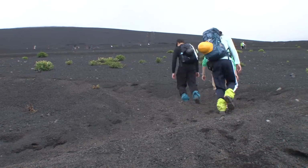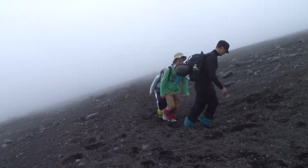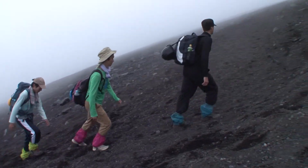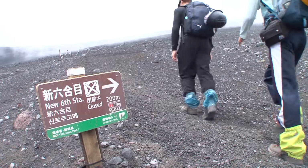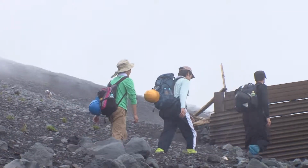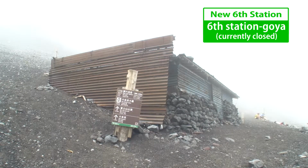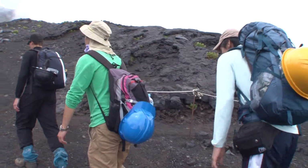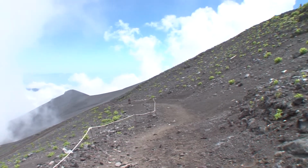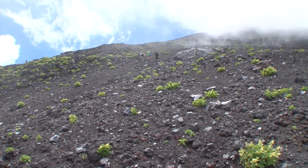Above Jirobo is the most difficult part of the GOTEMBA Trail. They continue climbing silently round monotonous switchbacks. The hut at the new sixth station is currently closed. You're hiking up a slope with no shade, so that means you need to apply sunblock, drink fluids often, and take other measures to prevent heat stroke.